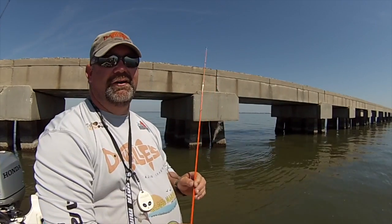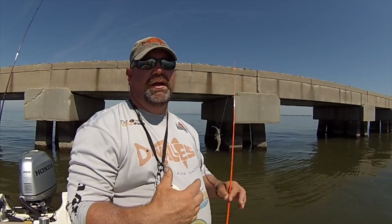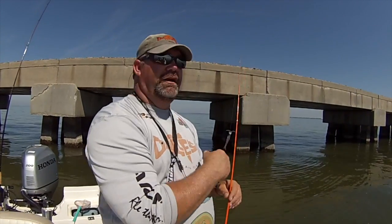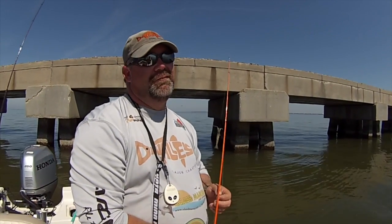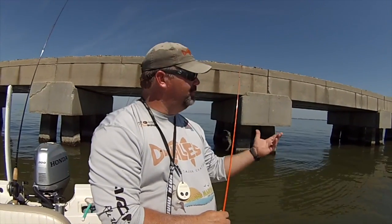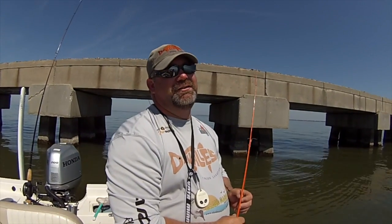It happens every year. The only years that kind of messes it up is when they open a spillway late, which they may wind up doing here soon, from what I understand, because the river's coming up pretty quick. So they're talking about they might open it. Hopefully they don't. And you can catch fish in these bridges year round. They get tricky to fish though.